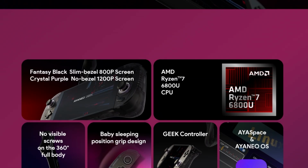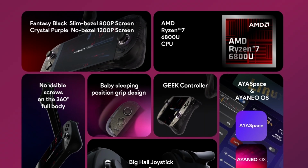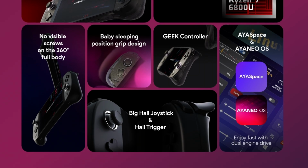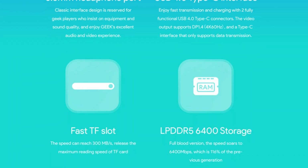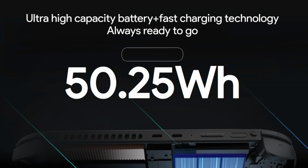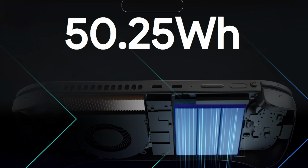Let's get to it. Under the hood, the Ayaneo Geek shares a lot of the same hardware as its more expensive brother. The Ryzen 7 6800U mobile APU powers the CPU and graphical hardware with the same specs as other high-end handhelds. The baseline Geek I'm testing today uses 16GB of LPDDR5 6400 memory, the same as many of the other devices on the market today. To keep the device running, Ayaneo opted for a moderately sized battery here, using a 50.25 watt-hour battery.